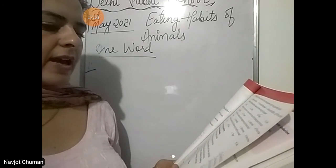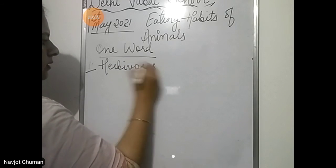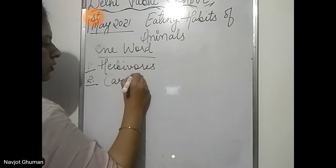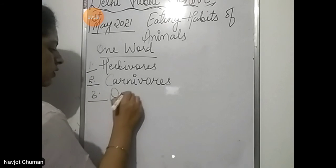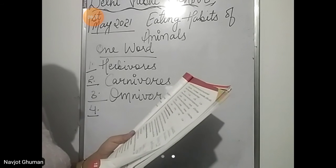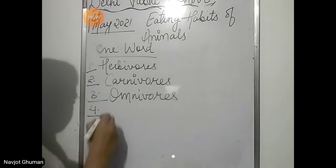Animals that eat only plants as food, they are called herbivores. Number 2. Animals that eat the flesh of other animals, they are called carnivores. Number 3. Animals that eat plants as well as the flesh of other animals, omnivores, as we have read about all these 3 categories. Number 4. The process in which the animal swallows its food once and later brings it back into its mouth and keeps chewing. That is chewing the cud.